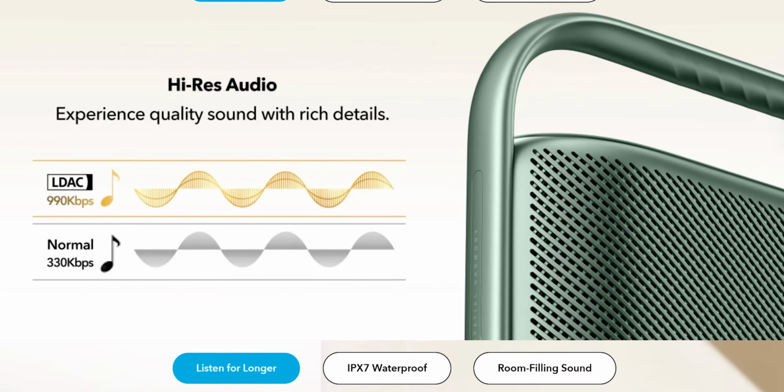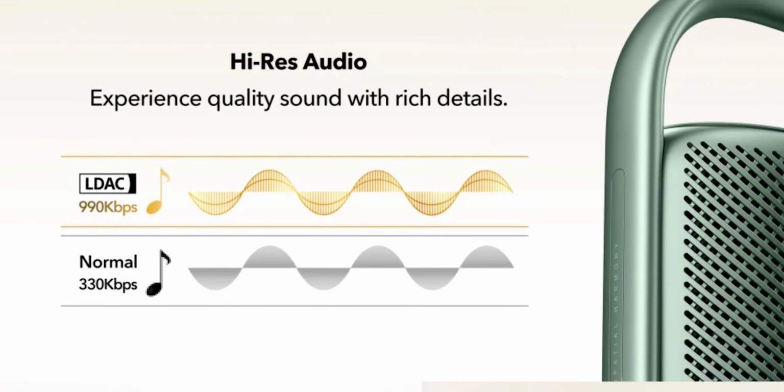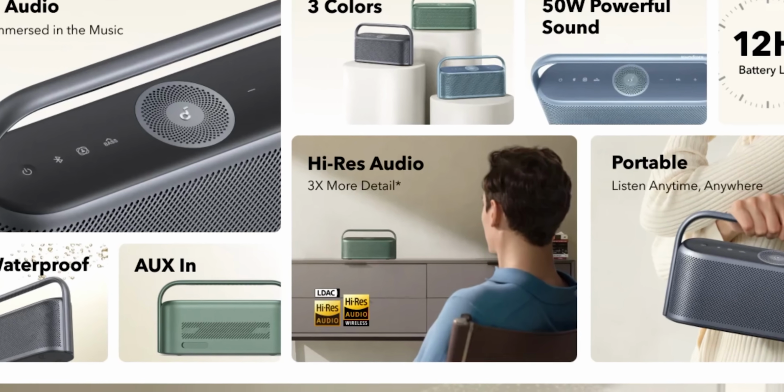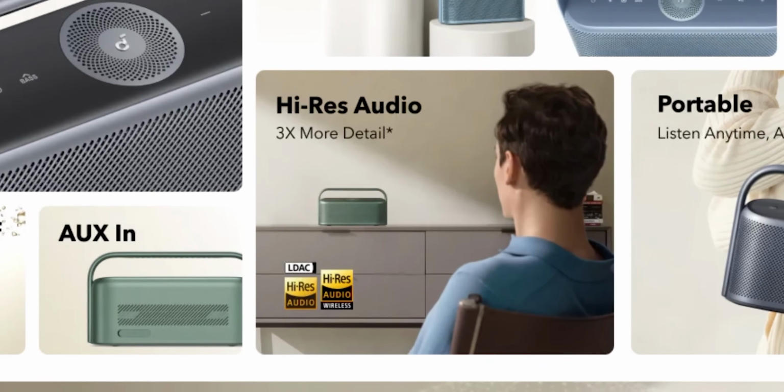Soundcore claims that its Bluetooth connection has 3 times more data compared to the competition. Is it though? The claim comes from the fact that most Bluetooth speakers use SBC or aptX codecs that is around 328 kilobytes per second, while the LDAC used on the X600 is an audio decoding technology developed by Sony, which allows streaming high resolution audio over Bluetooth possible at 990 kilobytes per second at 24 bits, 96 kilohertz. So in short, the 3x more data claim does check out to some degree, but keep in mind that this is limited to Android devices.